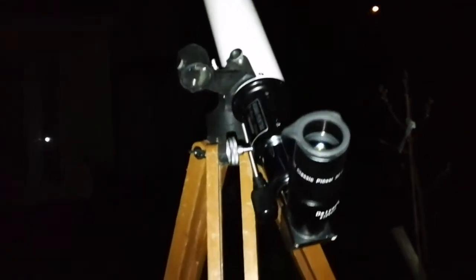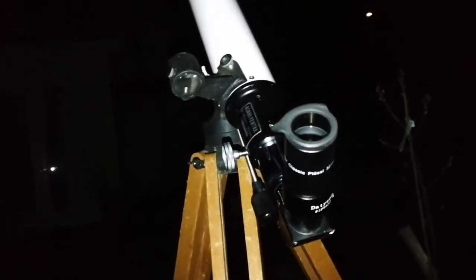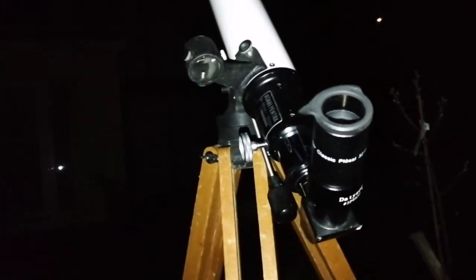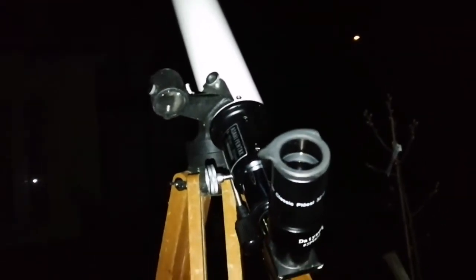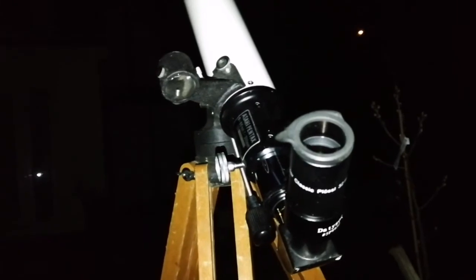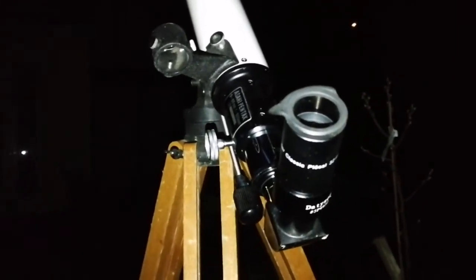I don't know why so many people say that for seeing the Pleiades Nebula, you need a big aperture or astrophotography. I can see it even with this 60 millimeter telescope, 2.5 inch. It's very, very evident. Very clear. And this is the Pleiades, M45.